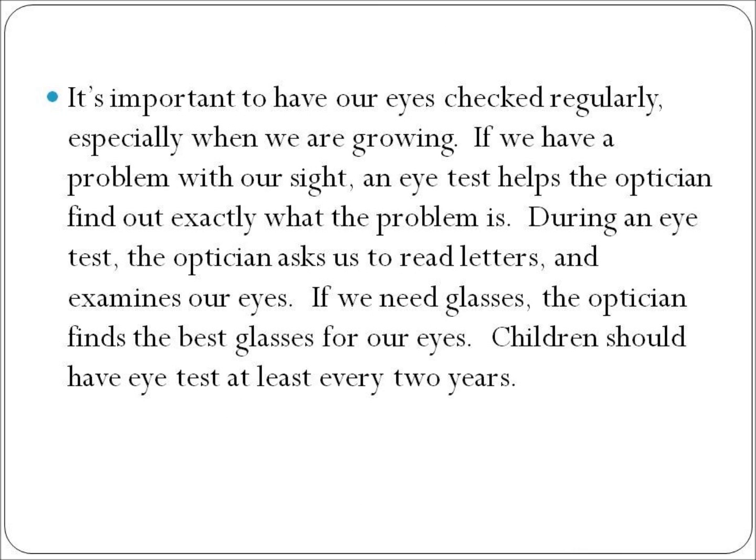It is important to have our eyes checked regularly, especially when we are growing. If we have a problem with our sight, an eye test helps the optician find out exactly what the problem is.